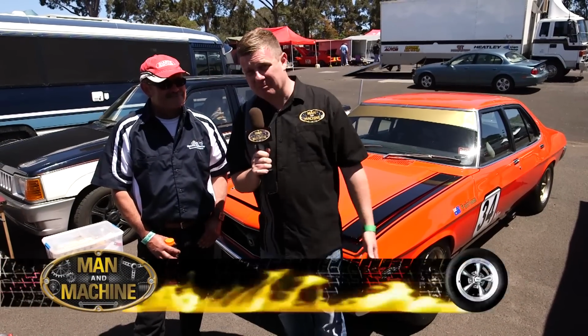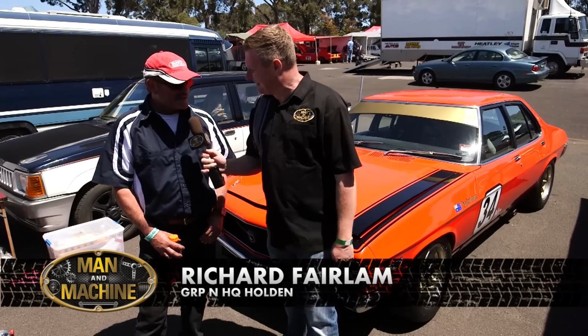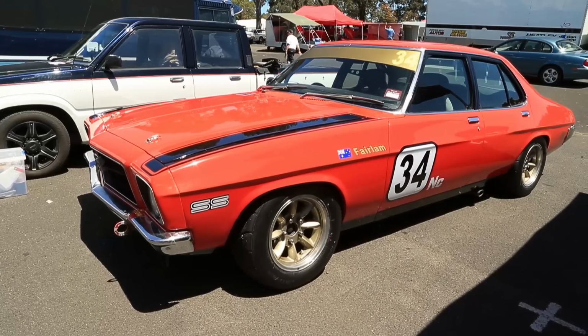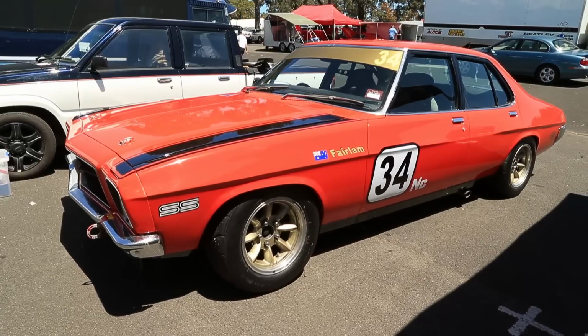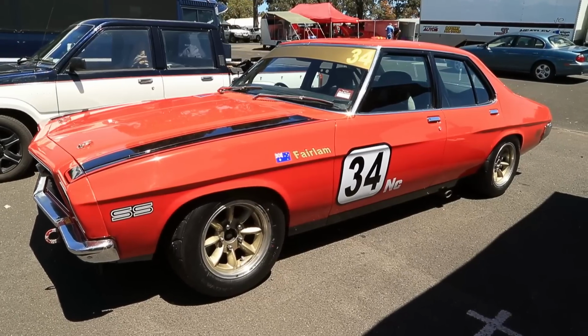...is a pretty mean HQ that's blisteringly fast out there, owned by Richard Phelan. Richard, you're doing really well out there, mate. Tell us about this HQ. Yeah, Glenn, thanks very much. We bought this car a fair few years ago now. We built it up and ran it in Touring Car Masters for 2 years. So it's been sitting in the shed for a fair few years now. So this is its first time out. So 5 years later, here we are.